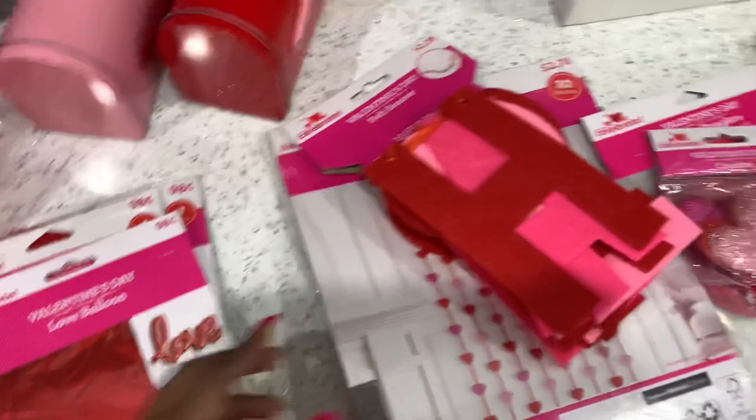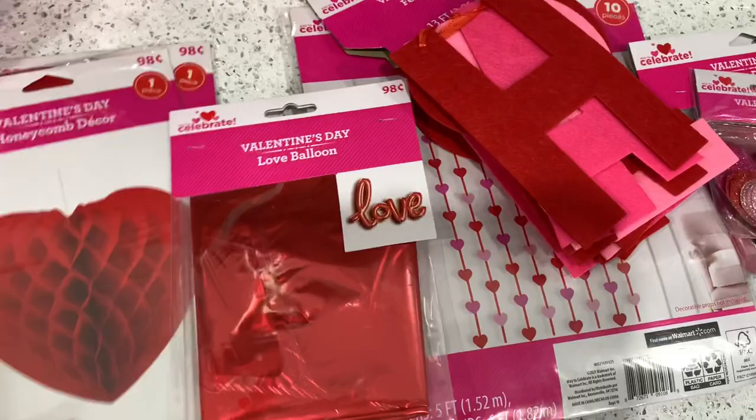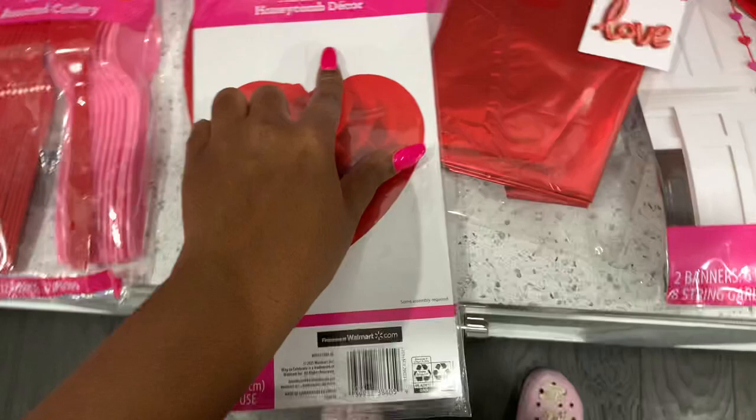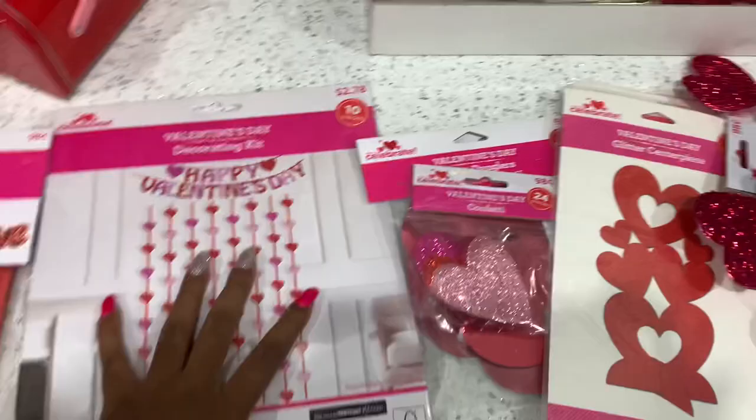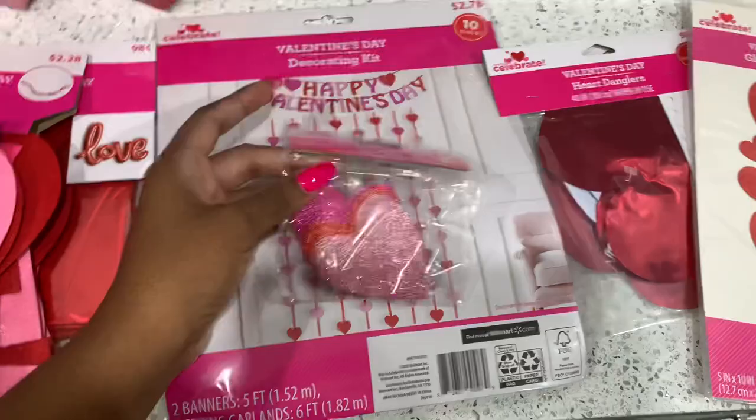And then for the decor and stuff for around the room, I got this love balloon that was 98 cents. We can put that on the wall. I got two of these honeycomb heart shapes that you can hang from the ceiling. Those were 98 cents. I got a Happy Valentine's Day felt banner for $2.28. I thought that was cute. A Valentine's Day decorating kit. We can put this in like a doorway. This was $2.78.